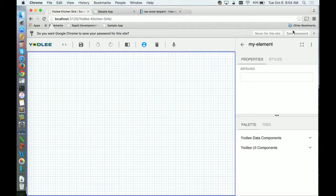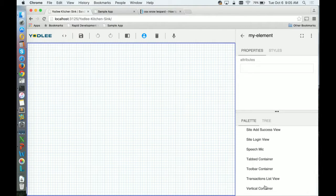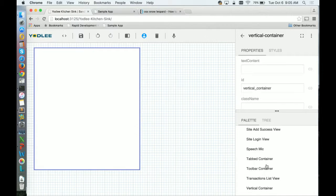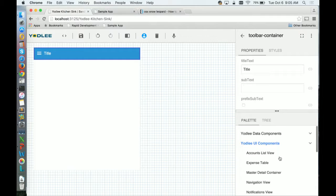So this is how you start. You've logged in. This is your blank canvas that you get. And what we're going to do is put together simple accounts and transactions and show you how to bind that to the reusable, what we are calling data components, which is nothing but behind the scenes accessing some APIs. It could be one API, it could be multiple APIs.